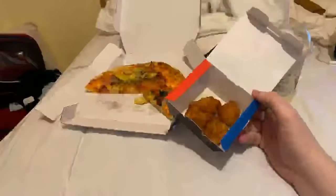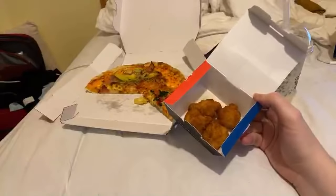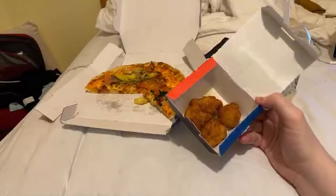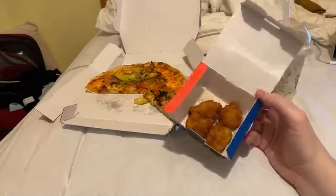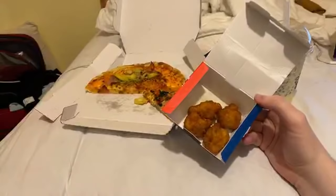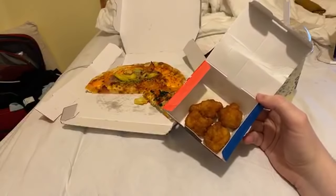We got the Japanese fried chicken. We got that karaage chicken. That's a fat chicken. That's dark meat. Yeah, $3 for 4 nuggets.